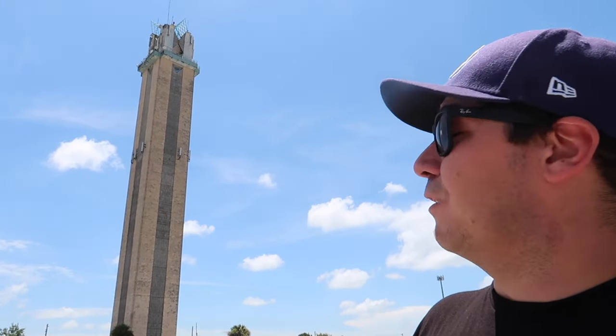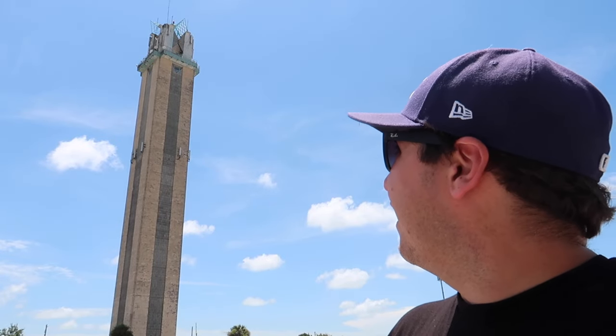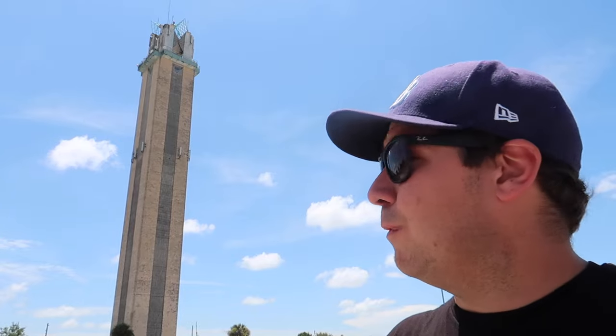And it's still standing today, even though people aren't going up inside of it. It's still here, and it's still pretty awesome looking. Very, very rustic, kind of art deco looking on the top there. I like it very much. It's very cool to come down here and check this out today.